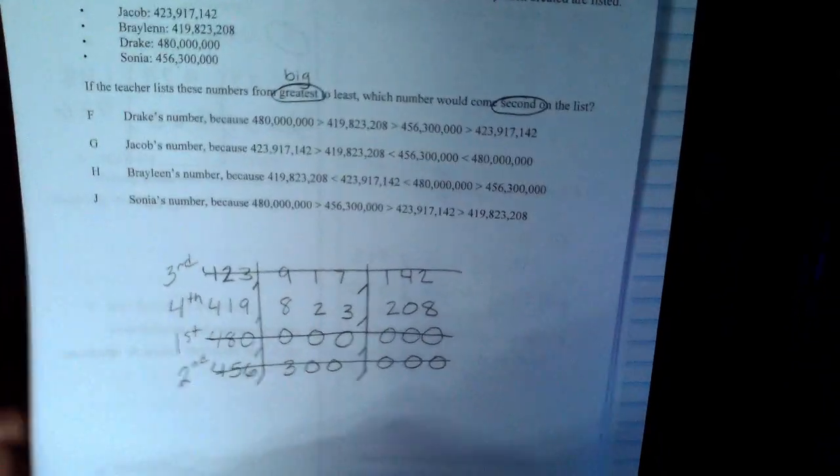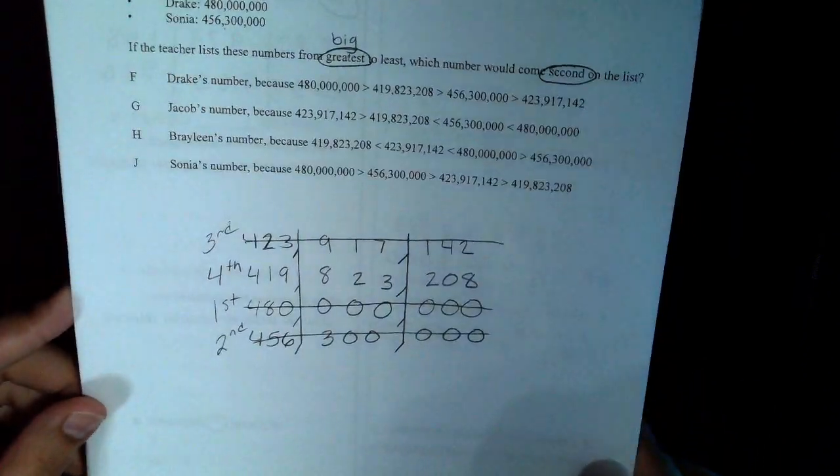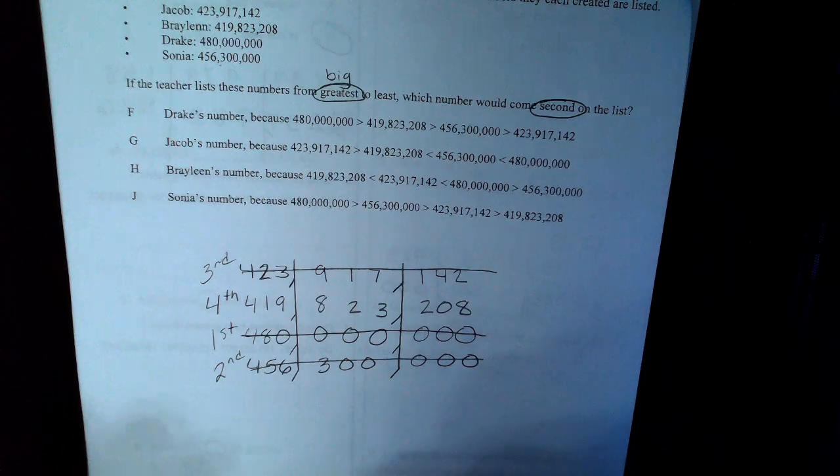It's in that same packet, Violet. The ones that we were just doing, we did problem 2, 3, and 5. Problem number 8 is on the back side of that page. All you do is flip that page over.